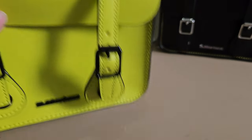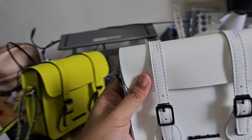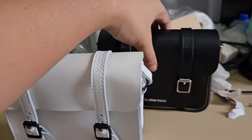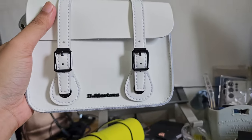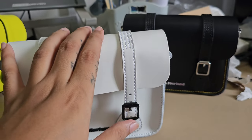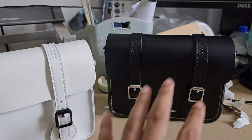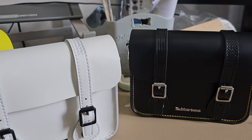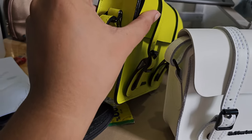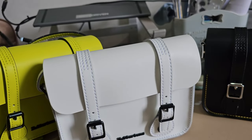Okay, moving forward, let's look at the white one. The white one is also very cute. This and the black one are brand new. I just got them from my mail today. I had to get the white one and the black one because they are really neutral and would look good with anything, because they're black and white, and the yellow one is just a very cute statement piece, you know, just to break your boring outfit.